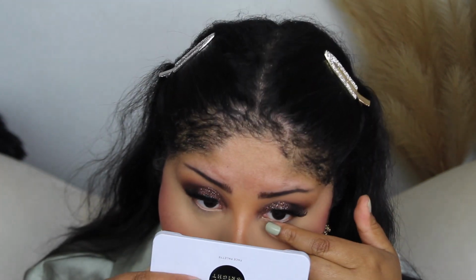Let's see how it looks on one side first. Let me get a bigger mirror. Where's my impressions mirror? Ooh, that looks flawless. Oh, and it's very, very smooth. It actually smoothed, is that a word? It actually made this side, oh my gosh, is that glitter on my eyeball?